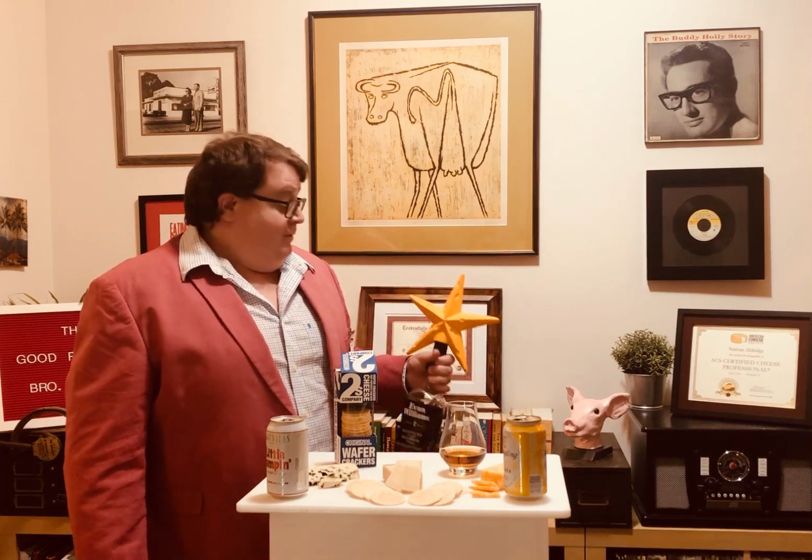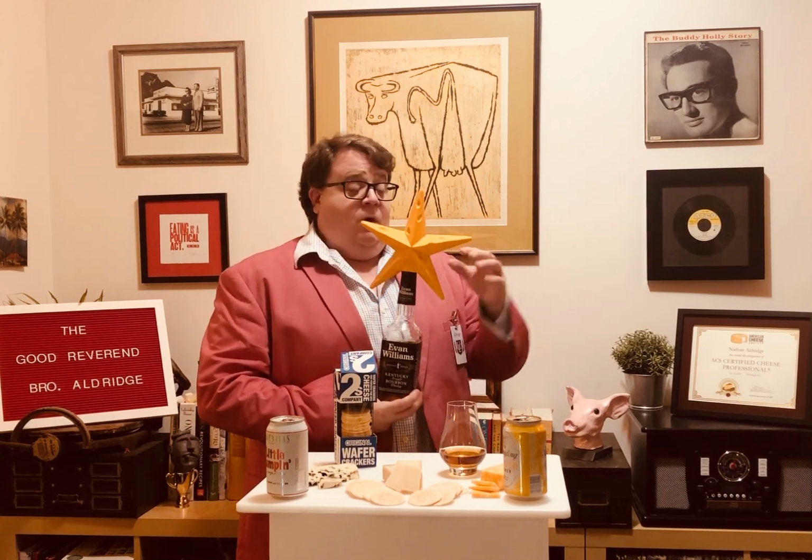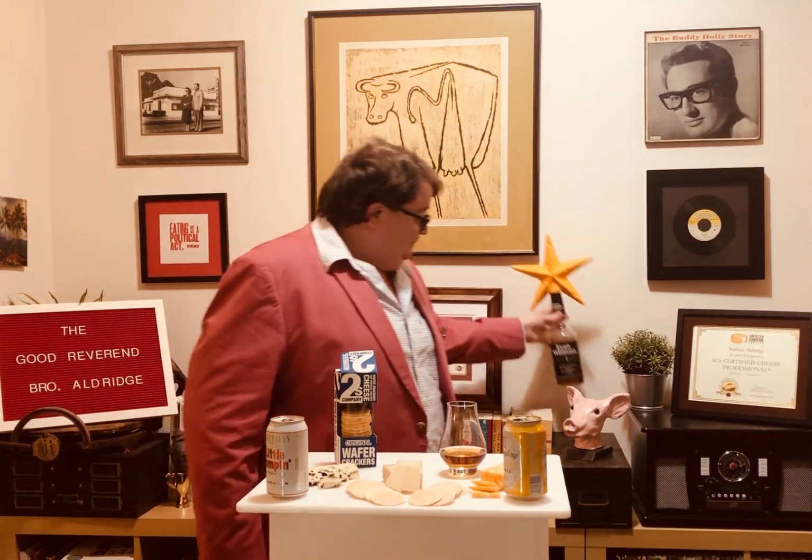And then of course, good old Evan Williams. Now, a lot of you have wine stoppers, but if you happen to have a cheese star or anything that you would put on top of a Christmas tree, I think it goes great on the top of a bottle of whiskey as well.